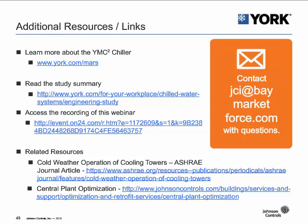And then lastly, for some additional resources, we wanted to provide additional information about the YMC squared itself. So we have provided a link, www.york.com/Mars. Talks more about the YMC squared, its flexibilities, its capabilities that it can overcome, not just the use of removing a Waterside Economizer. It has many more applications that it can apply to. A more detailed study of this summary that was performed by Taylor Engineering can also be accessed. A recording of this webinar for future reference, and I want to thank everyone that is listening to this via a recording for your input, and also some related resources, meaning the cold weather operation of cooling towers that was published by the ASHRAE journal. It discusses operation of cooling towers and how to further advance our chilled water system plants.